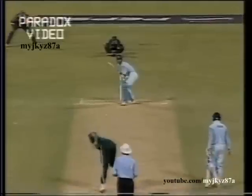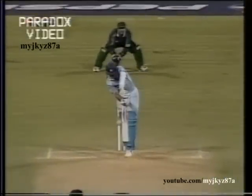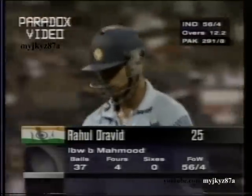Wrapped on the pads, up goes the finger. There was never any doubt about that. That looked plumb. LBW, that seems to be correct. Yeah, he even trapped him on the back leg just before that ball bounced off. And they're in disarray at 56 for 4.